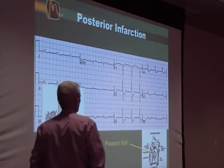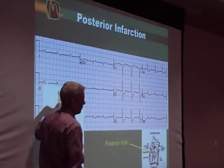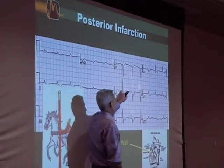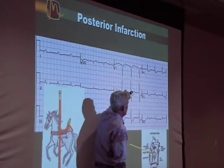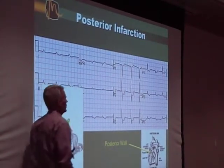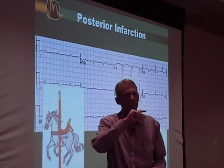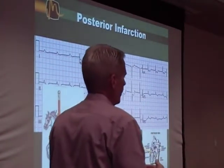And typically what we're looking for is a presentation that looks like this, the carousel pony. So in red here, you have a very tall R wave that transitions in your early precordial leads. Here's the flat part of the saddle and the hump on the back of the saddle. Normally you would not see tall R waves in V2 and V3. Usually they're pretty short. So there's a way to diagnose a posterior wall MI from the front.